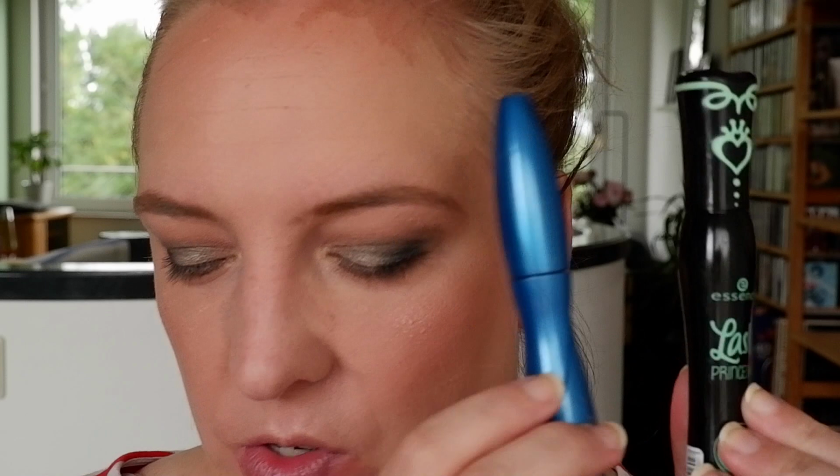So now we're going to apply mascara. And for that, I'm going to be using the Essence Lash Princess False Lash Effect Mascara, the one in the green tube. If you get that one, you will buy yourself one of the most affordable and one of the best mascaras on the market. And I'm going to combine it with my Catrice Glam & Doll Waterproof Mascara. This is a match made in heaven. I love this combination so much.